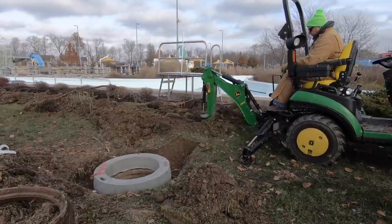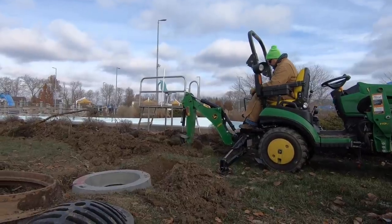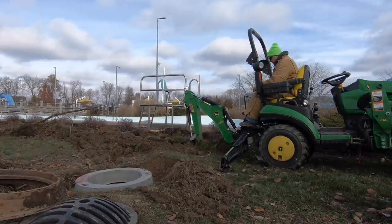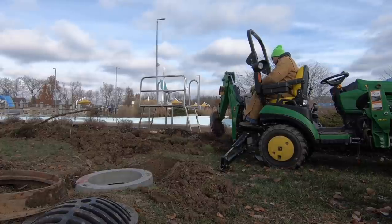You have to evaluate the priorities of every given project. This area gets irrigated quite frequently, and it needs to be dry enough for people to walk on. So this perforated tile is very important for them.